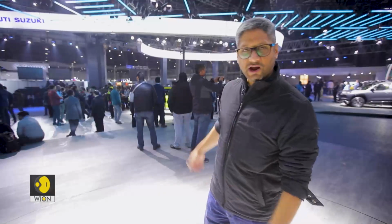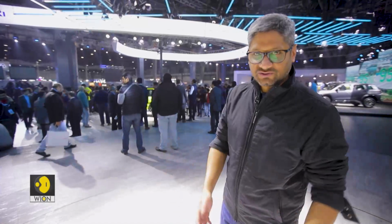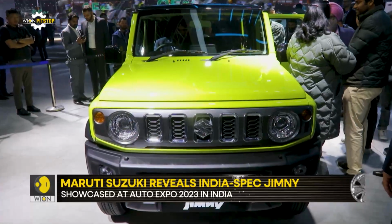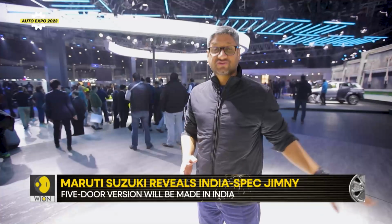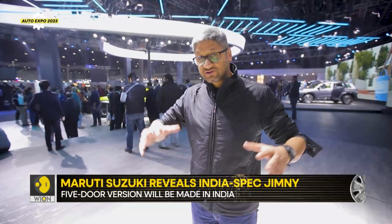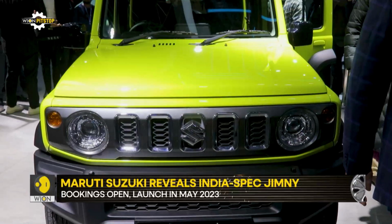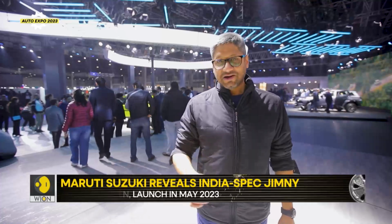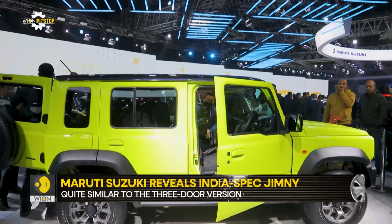You see the crowd behind me? This crowd has gathered around the Star Showcase at the Maruti Suzuki Pavilion, and that is the Jimny. If you recall, the Jimny was showcased at the last Auto Expo as well, but that was in its original form, which was a 3-door car. This one is now a 5-door product. It has been stretched and re-engineered, and this is going to get launched in India this year itself.